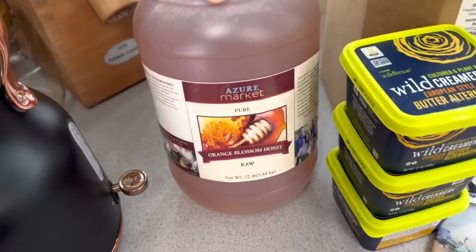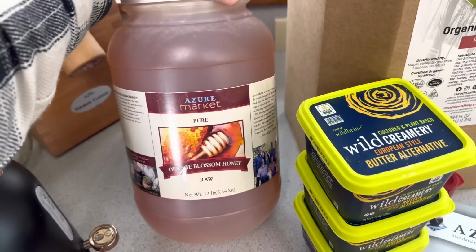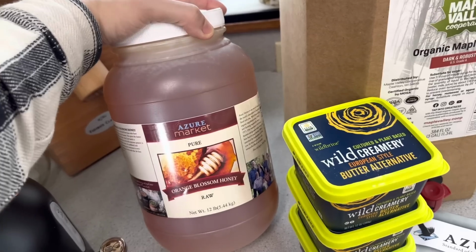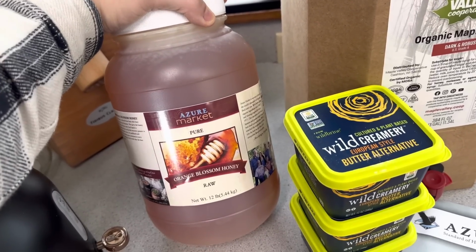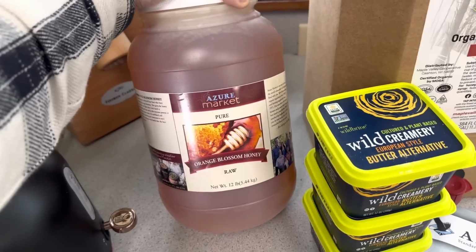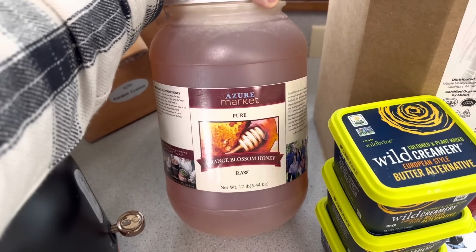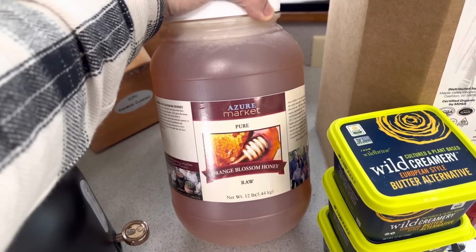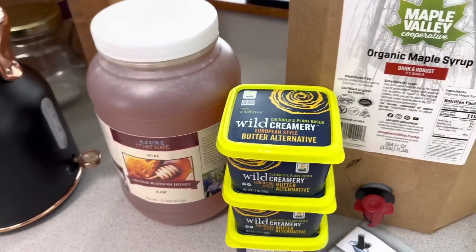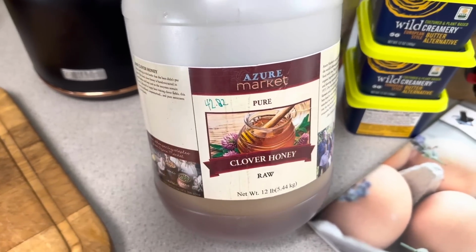All right, we're trying a new honey. I don't think we've tried this orange blossom honey before, but the unique thing about Azure Standard is you can go back and look at all of your previous orders and you can compare prices, reorder items that you really liked, and all of that sort of thing. So I think this is a new try for us. And the reason why I got the orange blossom honey was because they were out of the other honey that we have gotten in previous months that we really do like. Typically we get the clover honey, but they were sold out of that.